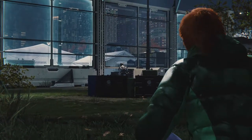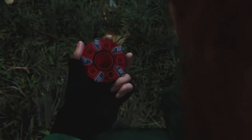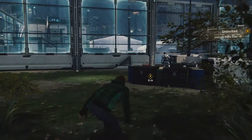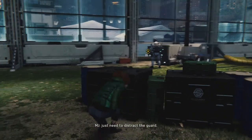Okay. Gotta get past that guard. No, you could have waited like 15 minutes. Pete gave me work. Okay. When did we give you that? Because I'm not sure that I ever gave you that. Infiltrate Sable Base. Sneaky, sneaky. The fence looks promising. Just need to distract the guard.